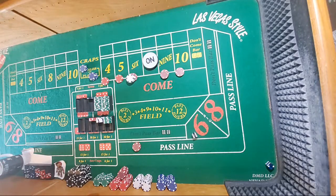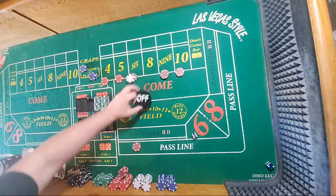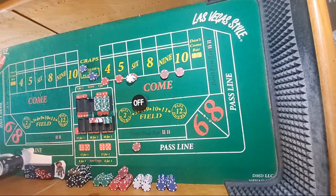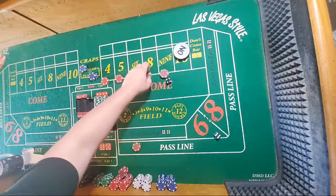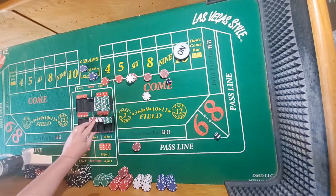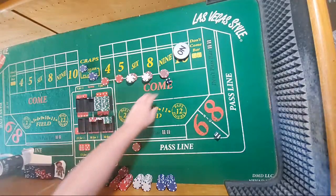8. Okay, that's the point. No odds. All right, we'll see what has to point, and then we'll half press that $15. We're off on the come out. 10, 10, 10. Remember, that's not a bad 10. We were shooting a different shot. Okay, so let's add to the 8 here. Take it to 24.